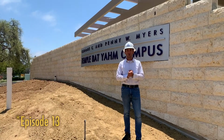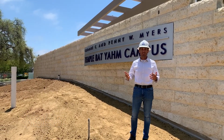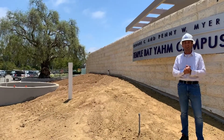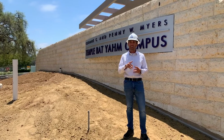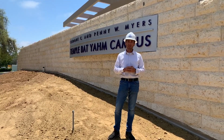Construction corner number 12. As you can see, a little bit elevated today for this construction corner. They finished the berm out here in the front, leading into what's going to be the Shuster Family Courtyard. Everything's coming together really quickly out here now as we're coming close to the end of this project, looking to end somewhere around the middle of August. I can't wait for that completion date.